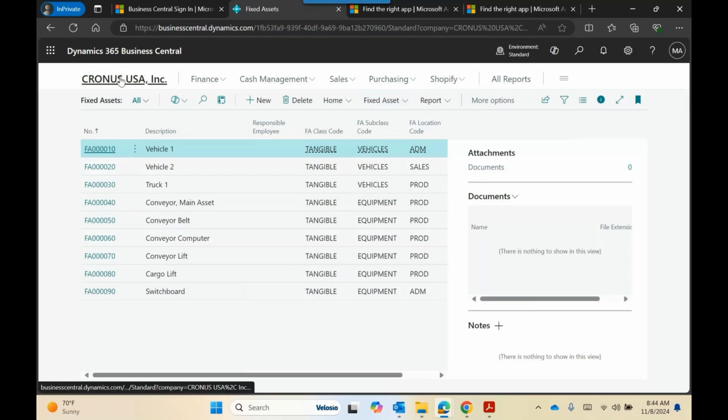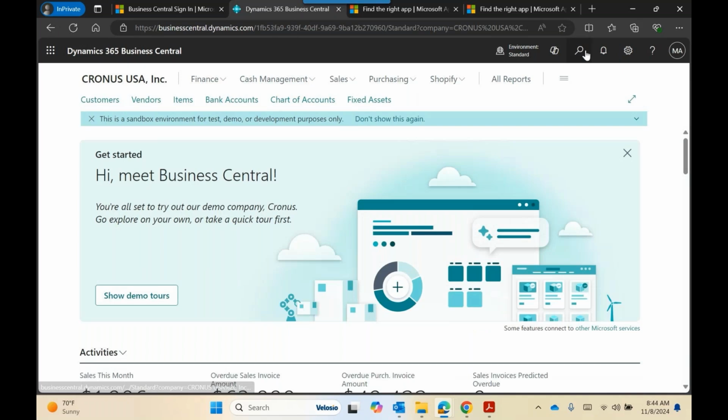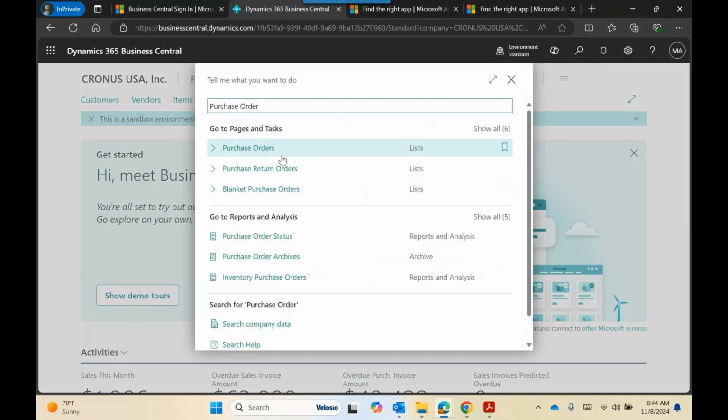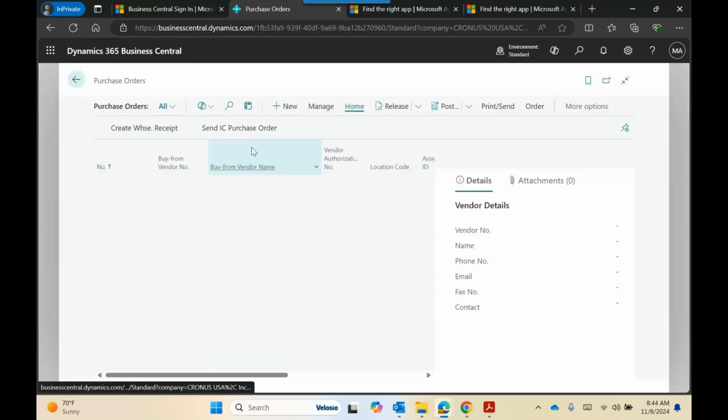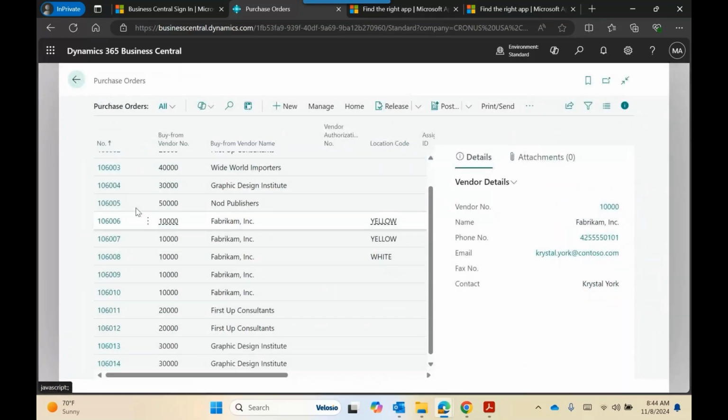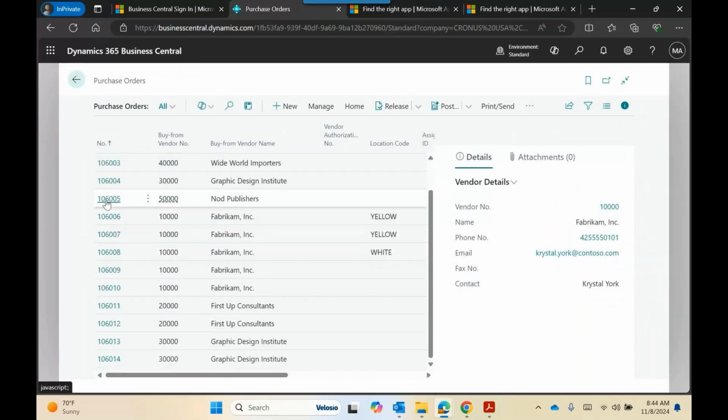So like that, you can search for everything. Now I want to create a purchase order. Just search for purchase order. You can bookmark it if you want. You don't even need to type the full name. The system is smart enough. If you type a shorter form, the system can still find it. If you click on it, by default it opens the list of existing open purchase orders. You can open any one, take a look and continue.